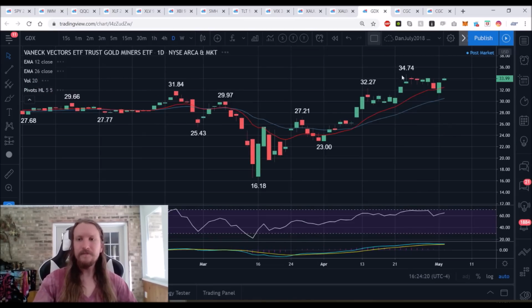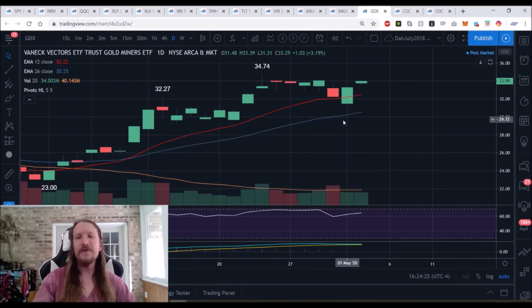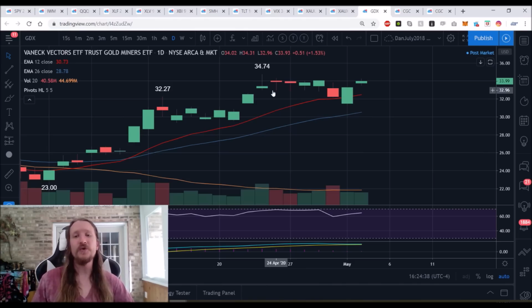Miners, GDX daily higher low is set. That is now at 31.33. Resistance of 34.74 is in play. We would have to fail to break that resistance and drop down and break 31.31 support in order to be in a daily downtrend. If we break 34.74, the bulls keep full control of the daily uptrend, and we're a bit stronger in the miners than we are in gold itself, which the miners are liking.